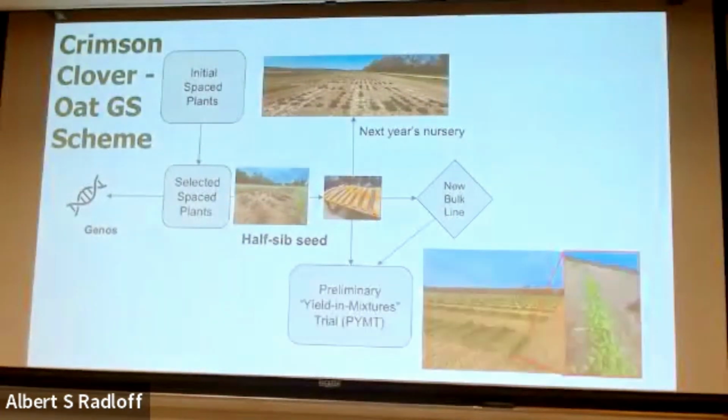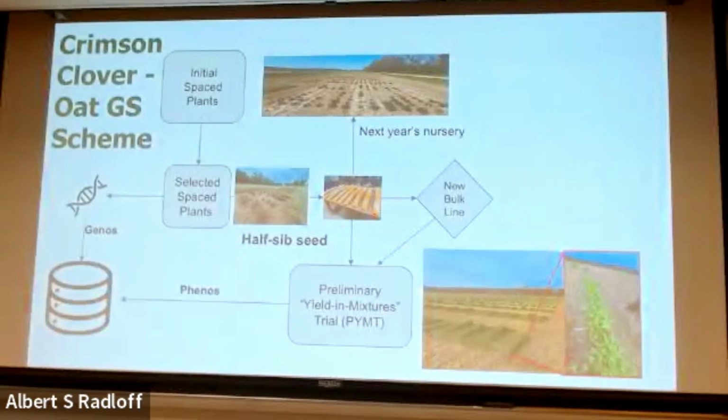The other thing that I want to do is then compose a yield and mixtures trial, as I've been calling it. So those half-sib plots are now mixtures with oats. I'll explain that a little bit in a second. So basically, we now have these plots where we have two populations co-evaluated. We genotype everyone from both populations, and we have phenotypes and genotypes. We can then do genomic prediction of mixing ability to hopefully allow us to make selections for mixing ability when we choose what we plant in the next nursery.